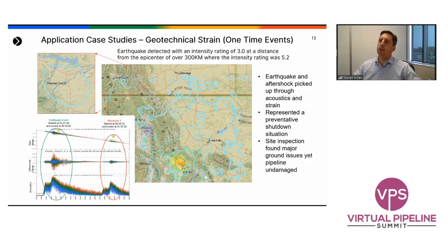This is an example where we detected an earthquake about 300 kilometers away, but the intensity rating was still about 3.0 at the location. This was in northern Montana. We were detecting this in southern Alberta, where we could still hear the acoustics of the earthquake, as well as feel the ground moving from the strain, both the earthquake event and an aftershock.